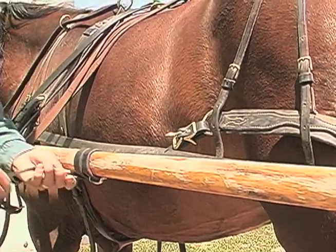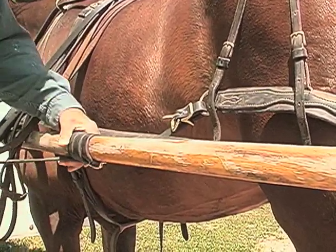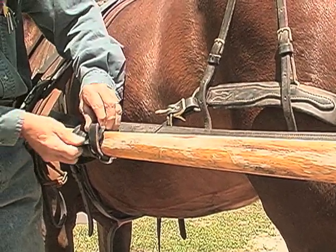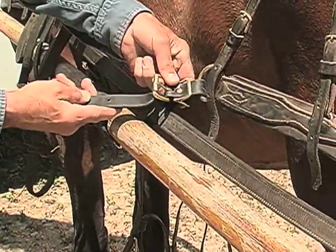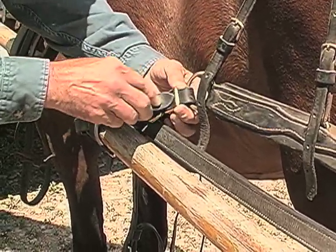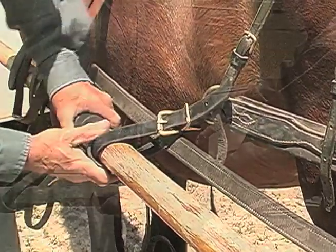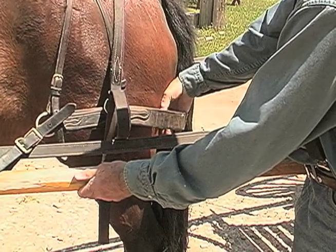Next, we attach the holdbacks. We wrap forward of the footman's loop on the bottom of the shaft and only around the shaft. Then we pick up the first wrap and poke the end of the strap under it on the way back to the buckle. When properly done, the holdback strap encompasses the trace but does not wrap around it. We adjust the breechin with the holdback strap, and we do that by putting the vehicle in the draft and then checking to see that there's a hand width of space in the breechin.